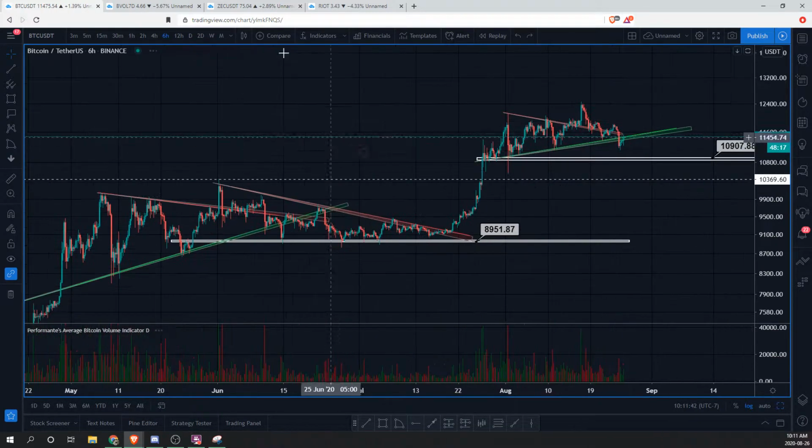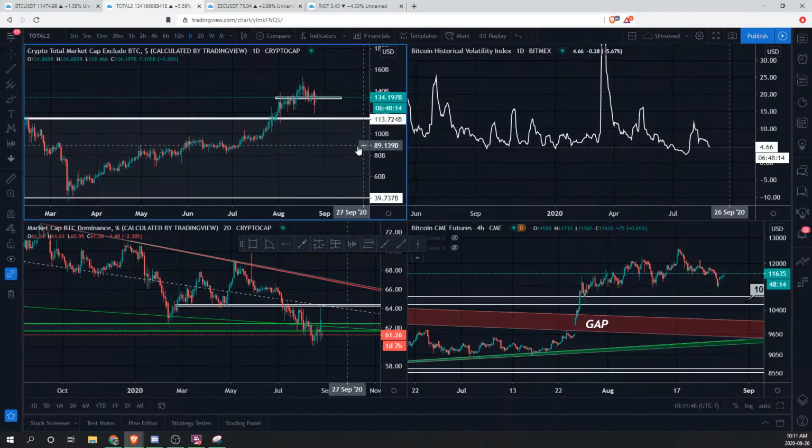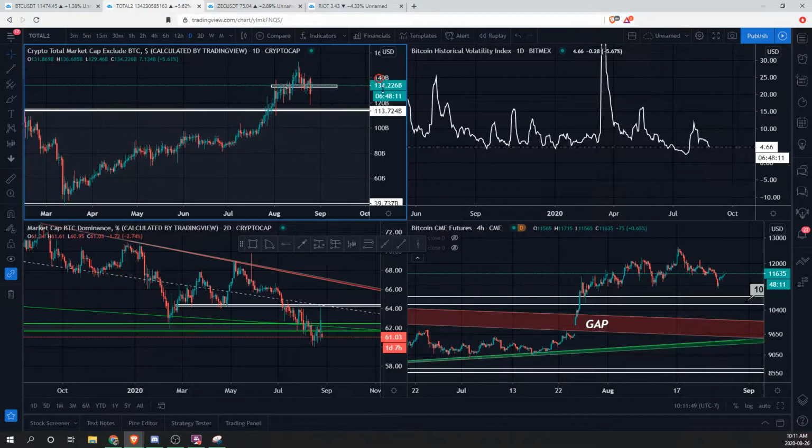So that's going to be BTC. We're now going to go into the tools that we use.